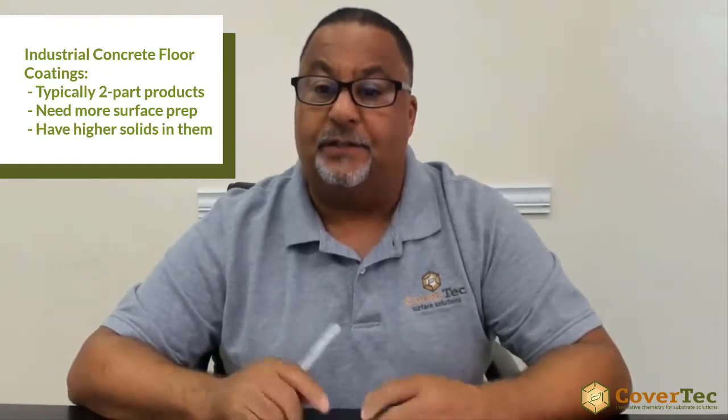So industrial coatings generally are different to the floor coatings that you'd use in the home. They tend to be two-part products. They tend to require more surface preparation, and they also have higher solids in them. They're going to be exposed to higher traffic, more chemicals, more aggressive exposure conditions. So those products need to be heavier duty, harder wearing, and more chemical resistant.